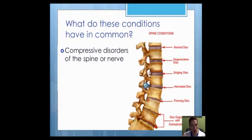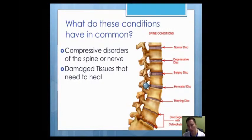But they're made worse with compression or standing in most cases. Sometimes standing gives you relief, but that tends to be because you're moving in a way that takes pressure off the nerve when you stand. So these are compressive disorders of the spine, and that's what they all have in common. They also have in common that there is damaged tissue that needs to heal. So at all of these different levels here, there's inflamed and damaged tissue that we need.